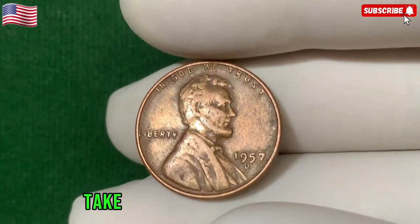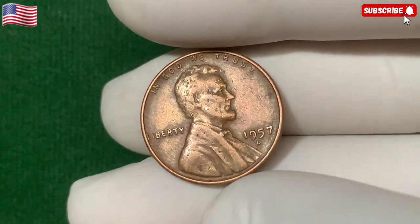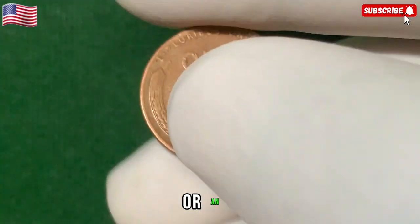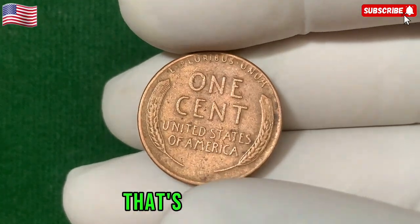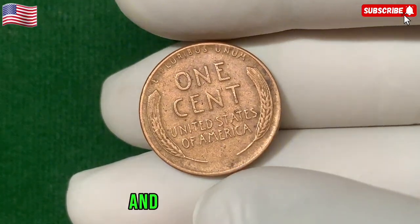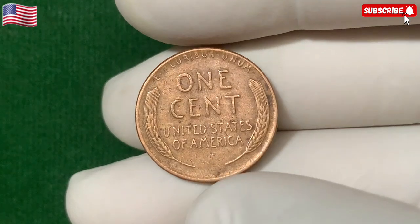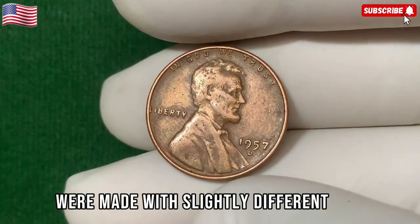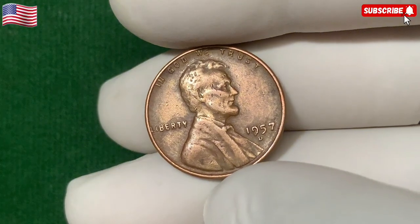First off, take a look just below the date. If you see a small letter, either a D for Denver or an S for San Francisco, that's the mint mark. And that tiny letter can make a big difference. Coins minted in Denver and San Francisco were made with slightly different dies, and under different conditions.